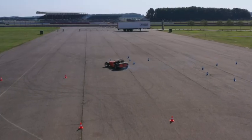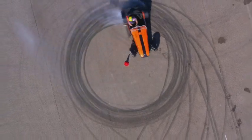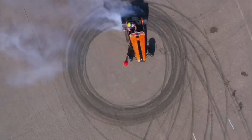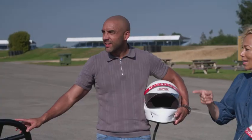Around about 18 years. Well, Alex and I couldn't come to Silverstone and not have a go of having a race. So what do we need to know? First gear. OK. Makes it nice and easy. Yep. And lots of power. Right. So who's going to go first, then? I think Alex. Good shout, Chaz. Off you go.